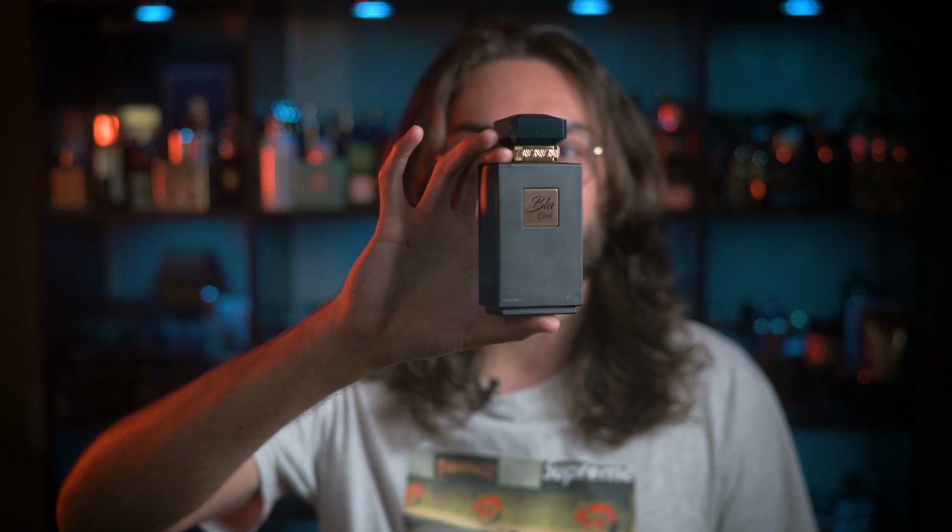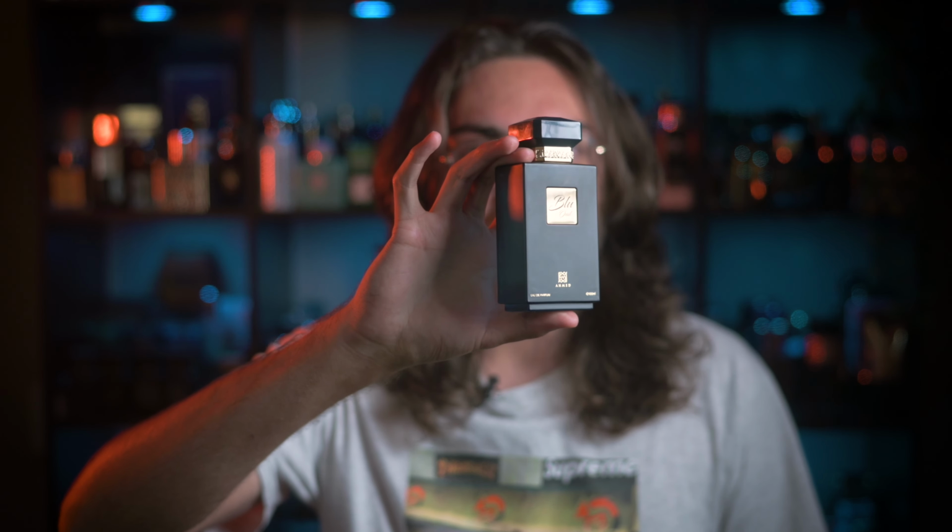But first off on the list, we're actually looking at one of the most affordable niche fragrances on this list. It is a Middle Eastern niche fragrance house. This one is from Ahmed Maghribi, and this one is Blue Oud. It's about $40 or so, and they have some amazing fragrances. I've only smelled this one, but from what I've seen online from the community and other reviews, it sounds like the other stuff are fantastic, and this one definitely blew my mind the first time that I smelled it, and it still does when I wear it.